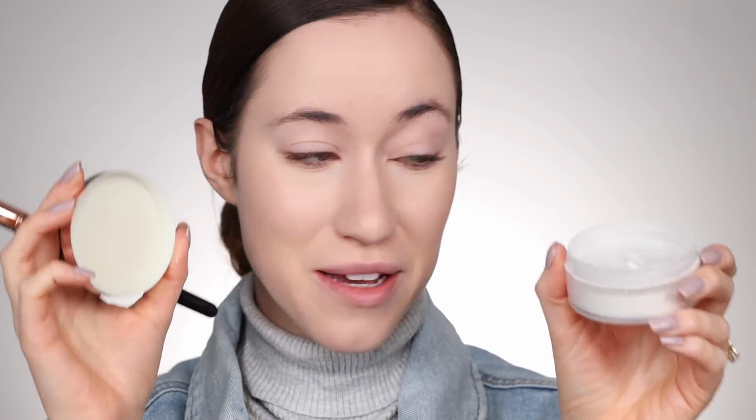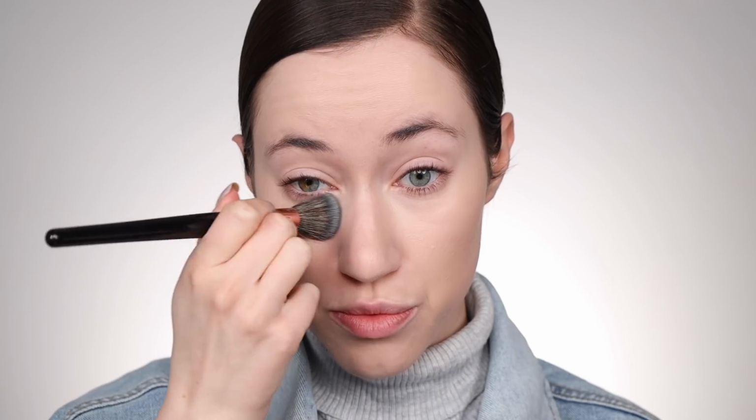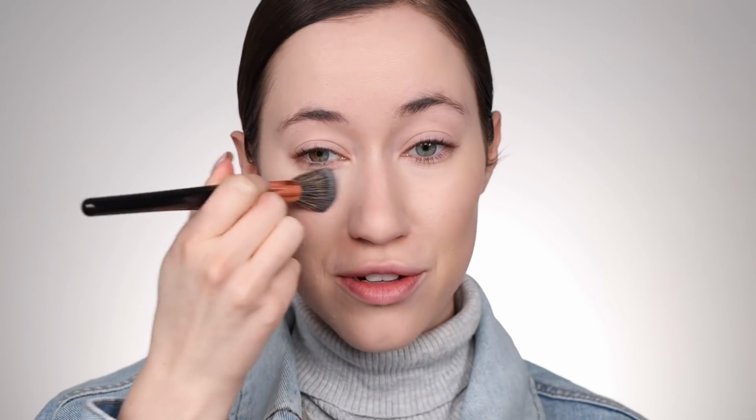All right, next I'm going to take my current favorite powder. You guys know I've been talking about this so much recently. It's the Ciate London Everyday Vacay Coconut Setting Powder. I personally feel like you can't go wrong with a powder like this. It's got that perfect consistency. It's not too thin, it's also not too heavy. So that's why I love it. I feel like you can really build it up if you want to, but it never looks overdone.